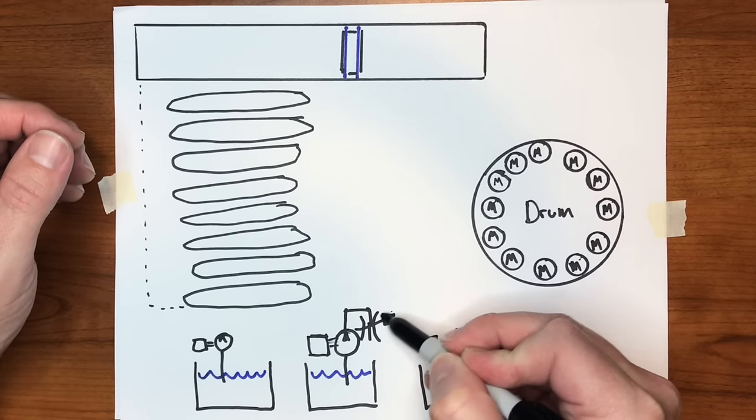But there has to be a lot of accumulators, because you can't have one little accumulator, because it runs out as soon as you open that one accumulator. It's empty. You can't have that. So you have to use multiple accumulators.